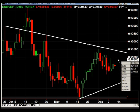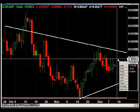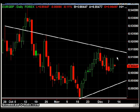Prices did get up to about 90.94, and again, if you entered at 90.80 you'd be about 40 pips in profit right now, and I would just go ahead and take this trade off the table, exit the position right now, and again wait for these longer term levels to materialize, because that was for aggressive shorter term traders.